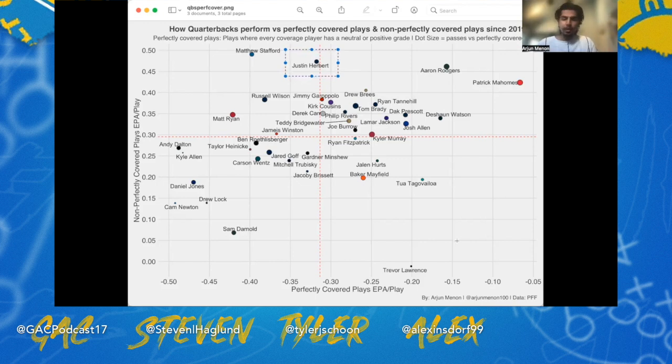So again, just real quick to recap this graph, the reason why the x-axis is completely negative is because when the defense has a perfectly covered play, the average EPA on that play is like negative 0.32. So there is no quarterback in the league that performs well or adds any value to their team when the defense has a perfectly covered play.